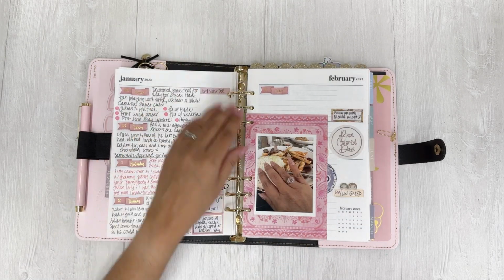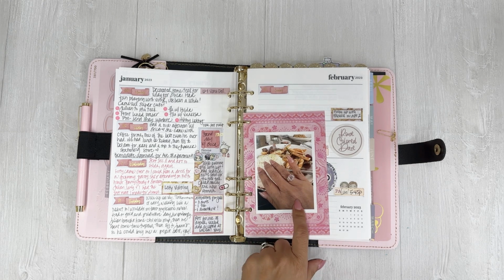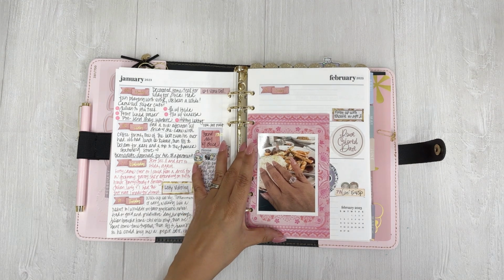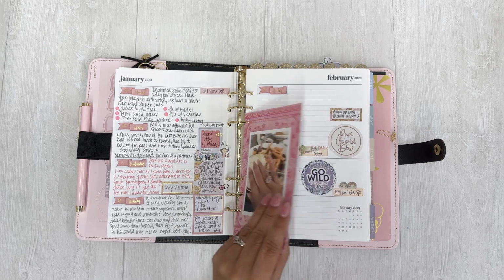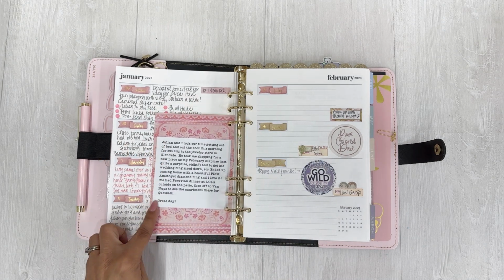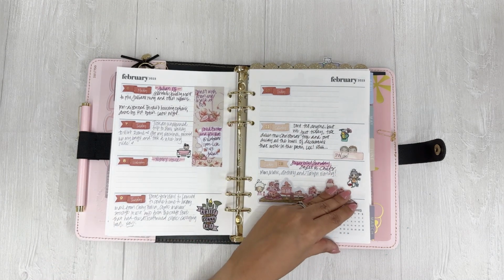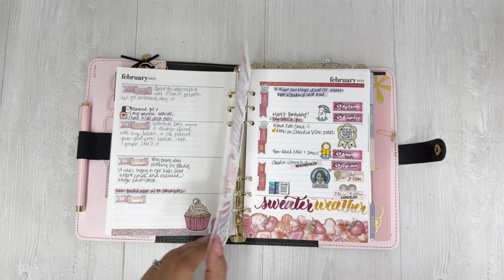So, and here I did add a picture. I had added this picture to my planner before I decided to do a separate photo album. And I decided to keep this here just because this ring that my husband bought me was so pretty that I wanted to keep it in there. And then I just journaled about it a little bit here. I'm just gonna flip through here so you can kind of see how that's working for me.